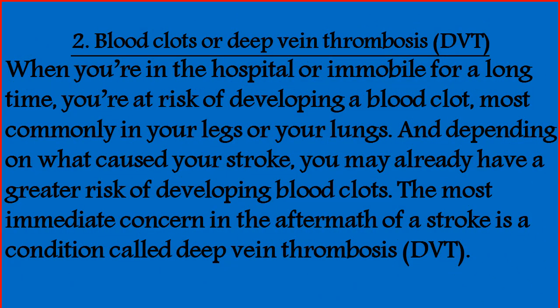2. Blood clots or deep vein thrombosis, DVT. When you're in the hospital or immobile for a long time, you're at risk of developing a blood clot, most commonly in your legs or your lungs. And depending on what caused your stroke, you may already have a greater risk of developing blood clots. The most immediate concern in the aftermath of a stroke is a condition called deep vein thrombosis, DVT.